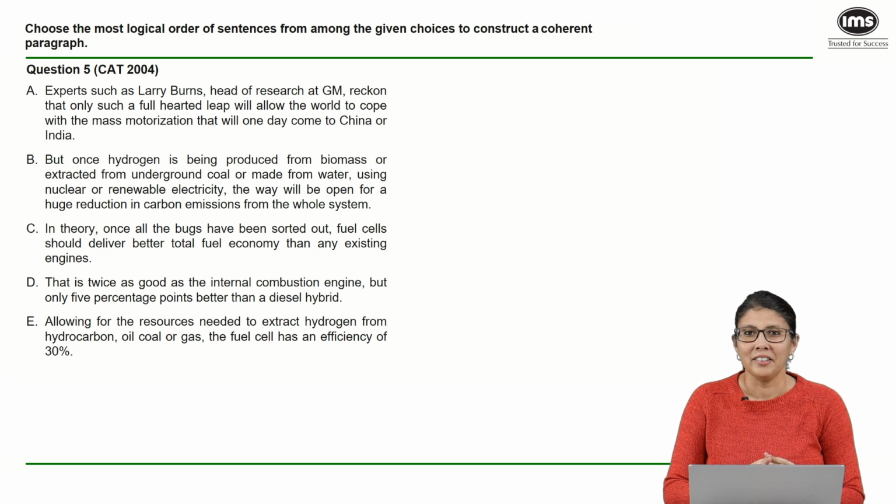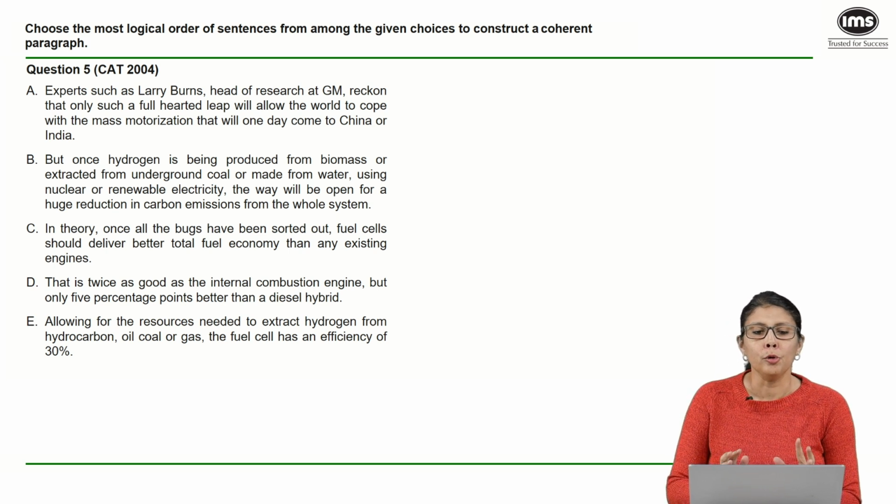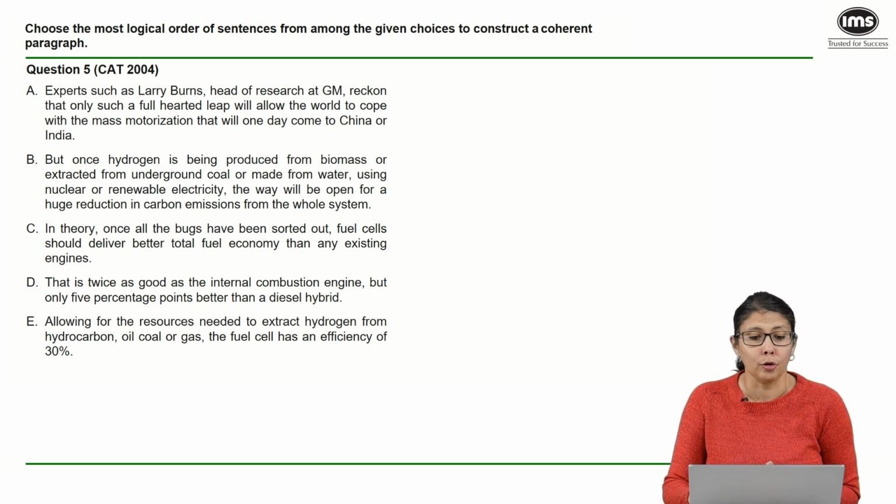Now we have another question from CAT 2004, but a somewhat easier one. Now the first sentence here has a clue that clearly tells us that this is a follower. Experts such as Larry Burns, head of research at GM, reckon that only such a full-hearted leap will allow the world to cope with the mass motorization that will one day come to China or India. So when we say such a full-hearted leap, we are clearly referring to some sort of a transformation, perhaps new technology, because we are talking about mass motorization. So ultimately, we can classify this as a follower.